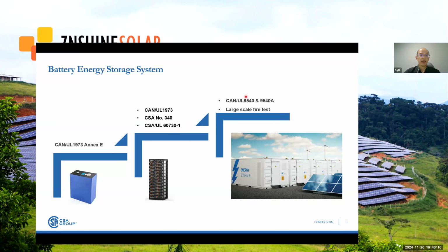And for the battery energy storage system, we use UL 9540 and UL 9540A standards to evaluate large-scale battery energy storage systems. And there is a new requirement like the large-scale fire test, based on local regulation, to evaluate the performance under the fire condition of the container. So there are a lot of new requirements based on hazards in the field, and a lot of standard development organizations are convening experts to develop new standards.